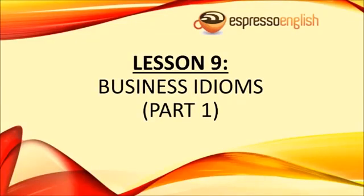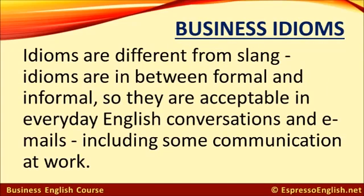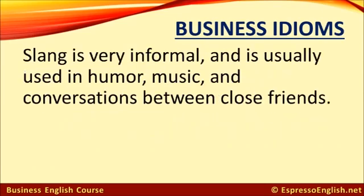Lesson 9, Business Idioms, Part 1. Idioms are short phrases with meanings that are different from the meanings of their individual words. Idioms are different from slang. Idioms are in between formal and informal, so they are acceptable in everyday English conversations and emails, including some communication at work. Slang is very informal and is usually used in humor, music, and conversations between close friends.